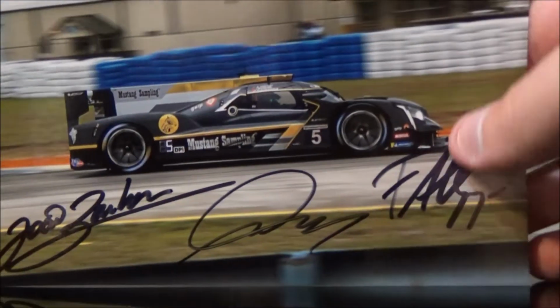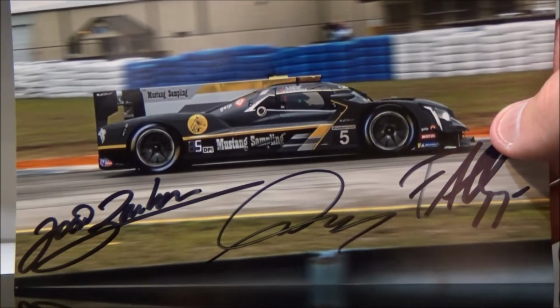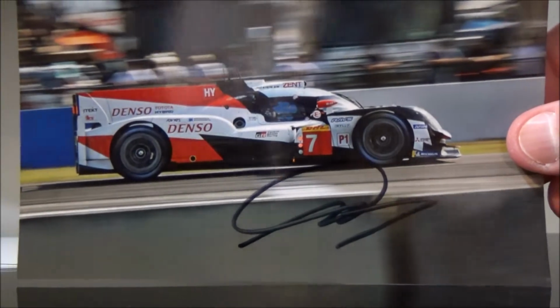Is that yellow? Or am I on drugs? See, that was on the yellow. Nope, that was on the green. Never mind. With these new colors on the classes, you can't figure out what color is which. There you go. And also, I managed to get some Toyota photos signed.